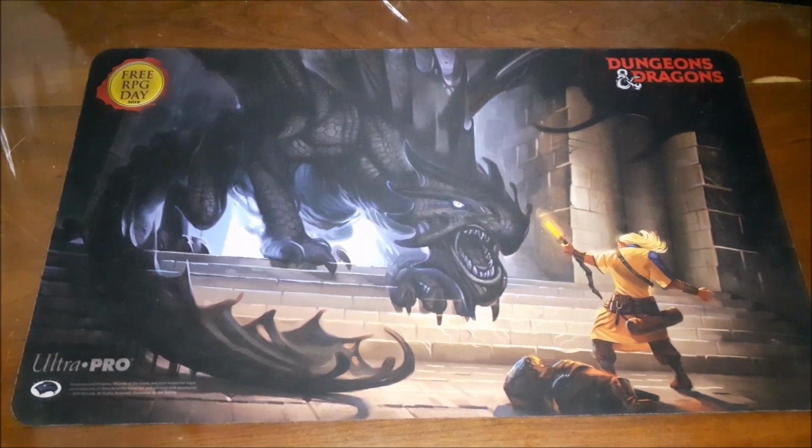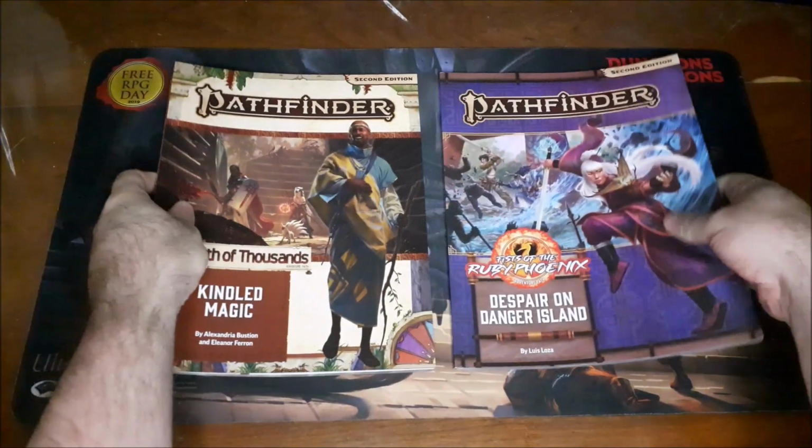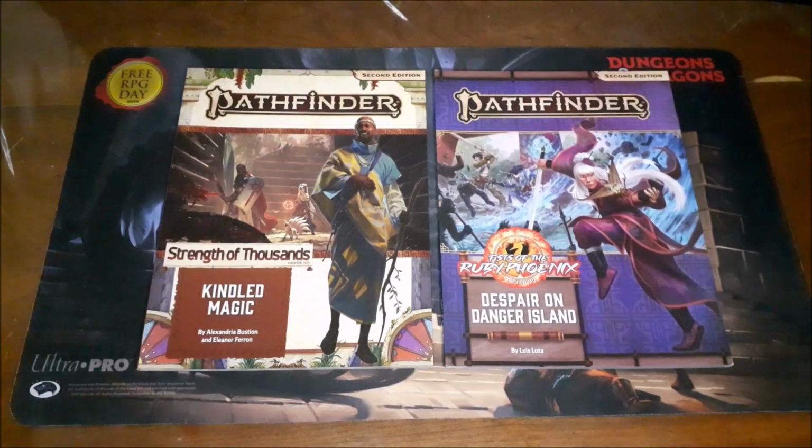So the first thing I want to talk about is if you have a game master in your group, friend or family or what have you, and they're looking for something new to run in the new year or during the holiday break, we've got some really great adventures that Paizo has put out. The first two that I'm going to show here are some adventure paths, so you get examples of the different types of pre-made adventures that you can get from these companies.